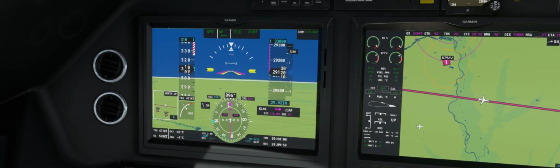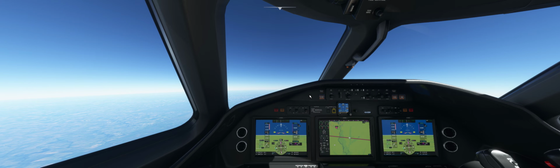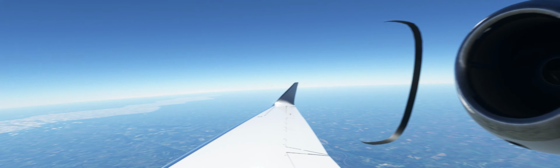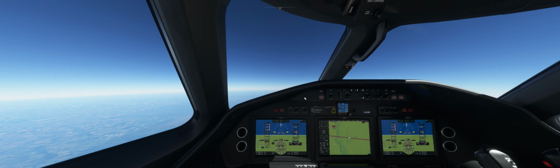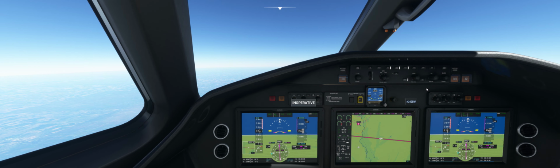Got great weather today, so there's no need to check our radar. There's the Canucks. Coming up on 330, I'm going to take the initiative here and actually set it to 340 so we don't waste time leveling off just because of ATC's goofiness.